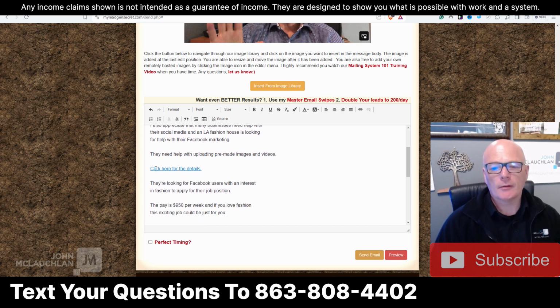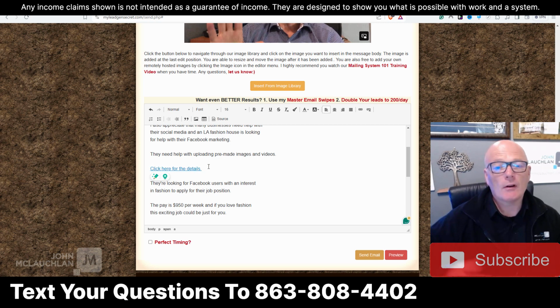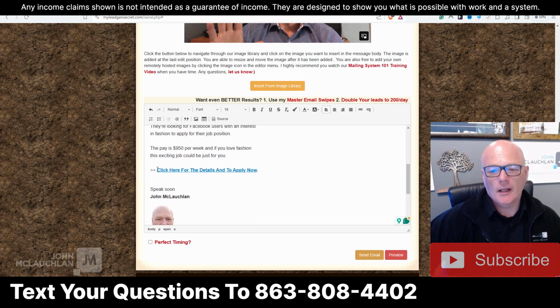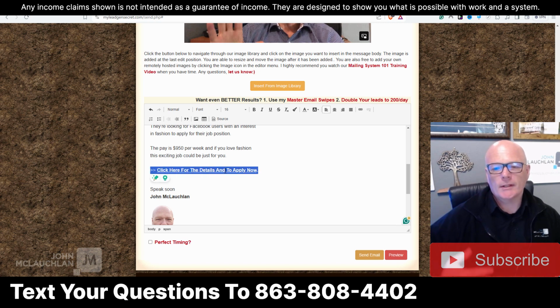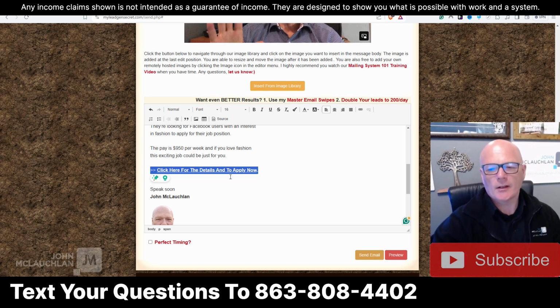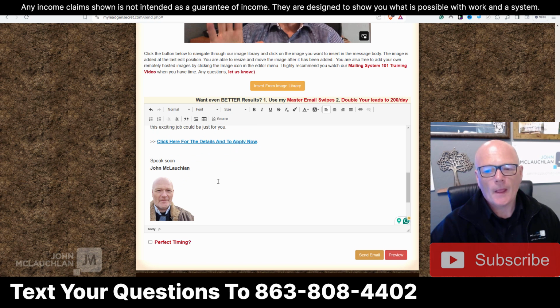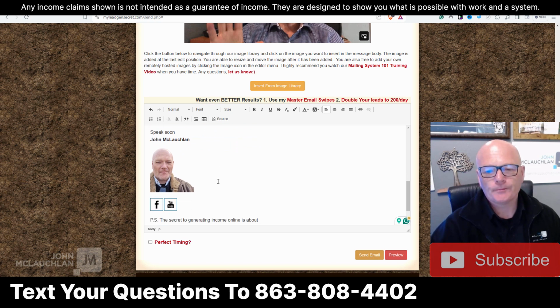Okay, what I always like to do is have a 1A link. Okay, so the first initial link, call to action, which is a softer one. And then further down there, I like the double chevrons and the slightly more masculine approach, which is like, okay, click here for details. Okay, and that's kind of bolded and capitalized as well. So that's the way I do it. I always have the same signature. I would encourage you to do the same.